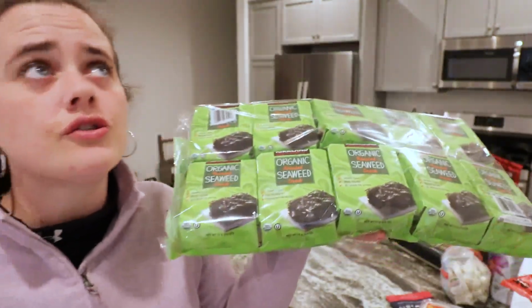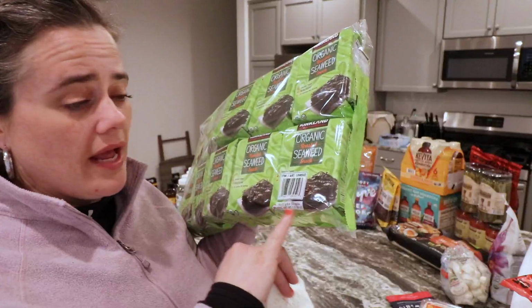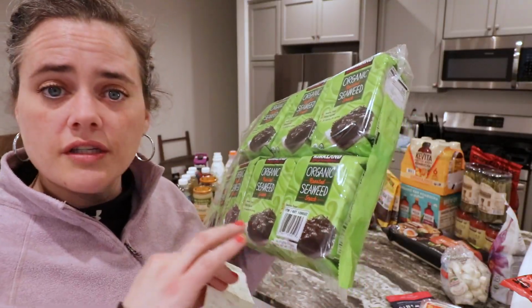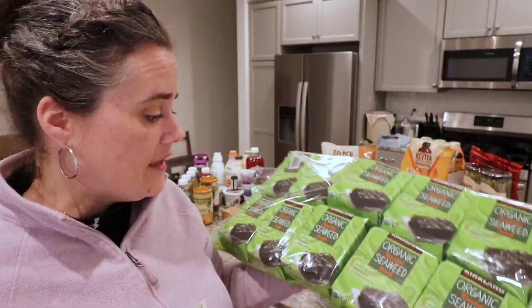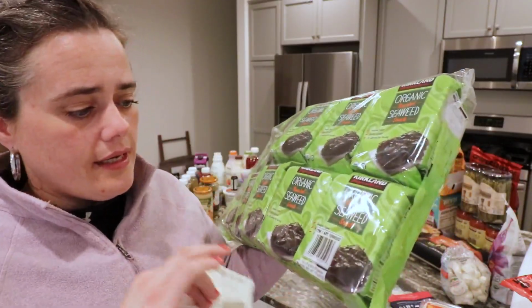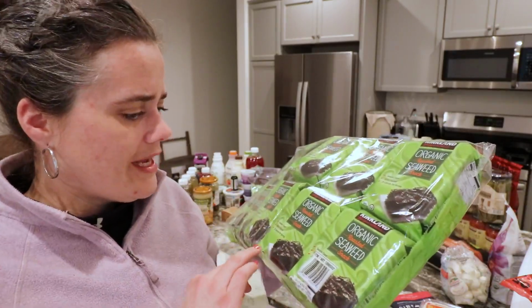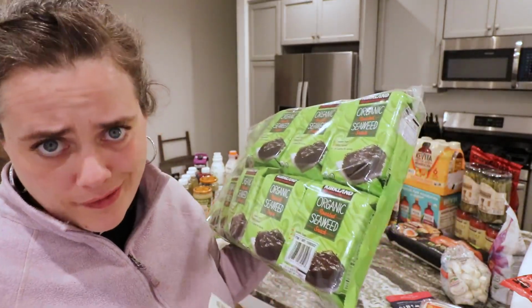These things are so good. It's 100 calories and it will curb any craving that you have. It is nice and salty, and it has a little bit of fat in there. This whole package here is 120 calories, and 100 calories, right? Yeah, 100 calories. It's 20 calories per serving, and it says there's 5 servings in each of these little bags.